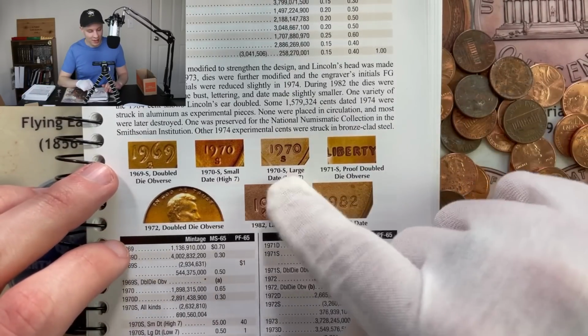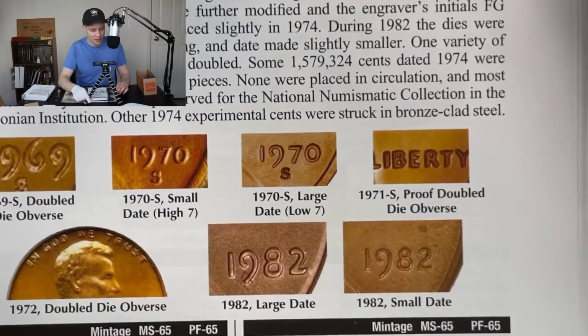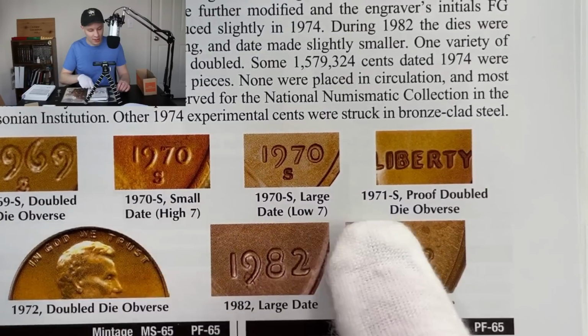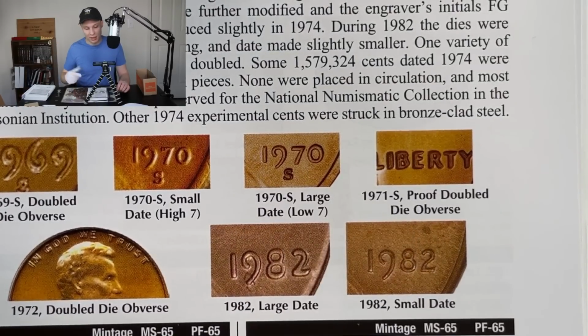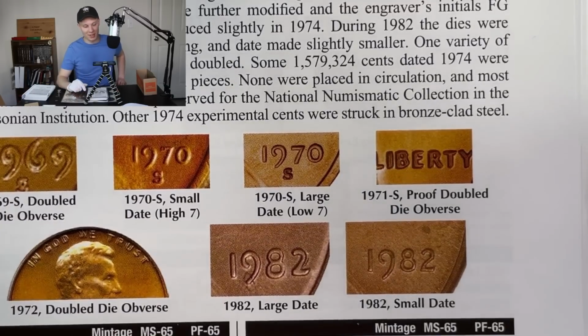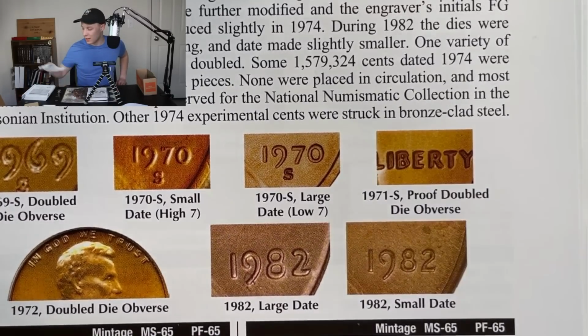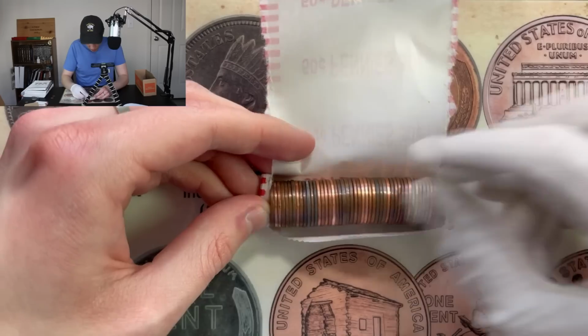But yeah, right here is a nice little demonstration of basically what we have for 70S small date with the high 7 and then large date with the low 7. I'm pretty sure that's what we have there. So yeah, we'll just get on to the next one, guys. Lots of stuff that we had to look at the book for today, so it's definitely been coming in handy, as well as that Canadian book over there as well. But anyways, guys, we're about halfway through at this point. Let's go ahead and get into the next.